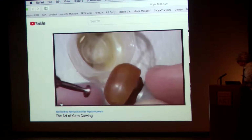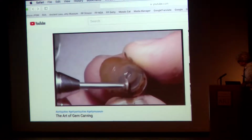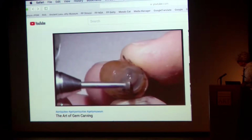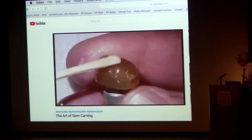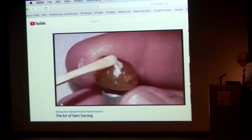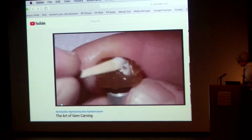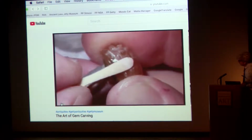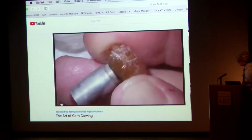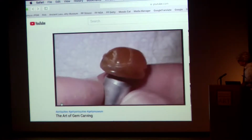The modern carver uses an electric drill, while ancient craftsmen used hand-powered tools. For the final stages, he uses tools made of softer materials such as wood or leather, and a slurry made of a finer abrasive. The result is a smooth, polished surface.